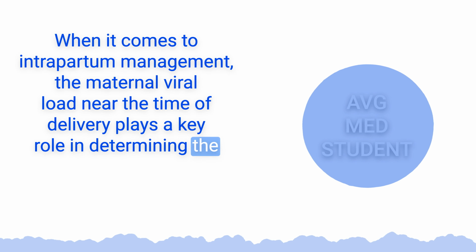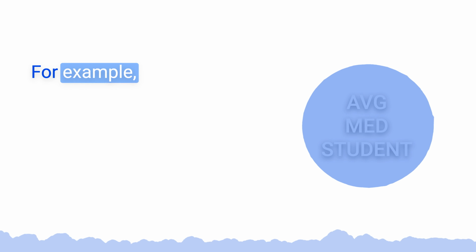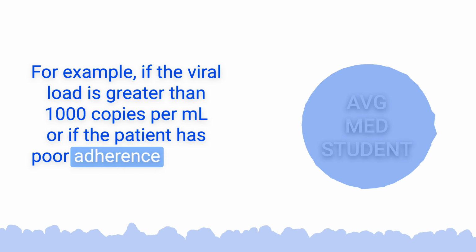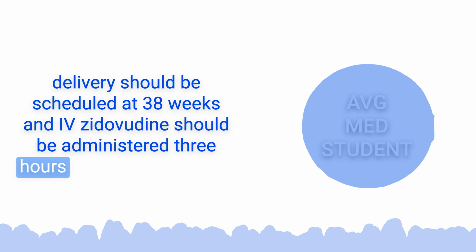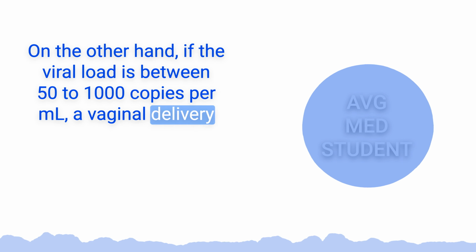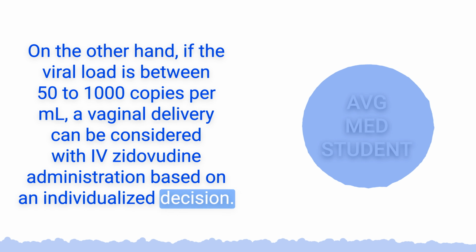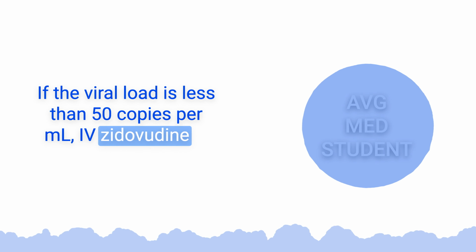When it comes to intrapartum management, the maternal viral load near the time of delivery plays a key role in determining the appropriate delivery method and intrapartum antiretroviral treatment. For example, if the viral load is greater than 1,000 copies per ml or if the patient has poor adherence to ARV treatment, a cesarean delivery should be scheduled at 38 weeks and IV zidovudine should be administered 3 hours prior to the delivery. On the other hand, if the viral load is between 50 to 1,000 copies per ml, a vaginal delivery can be considered with IV zidovudine administration based on an individualized decision. If the viral load is less than 50 copies per ml, IV zidovudine is not recommended.